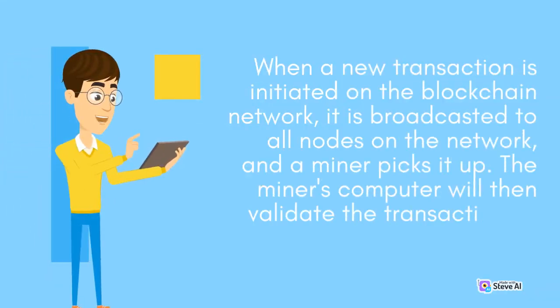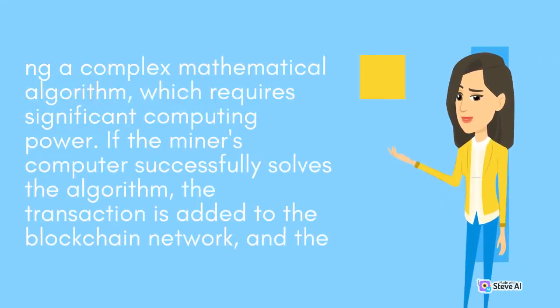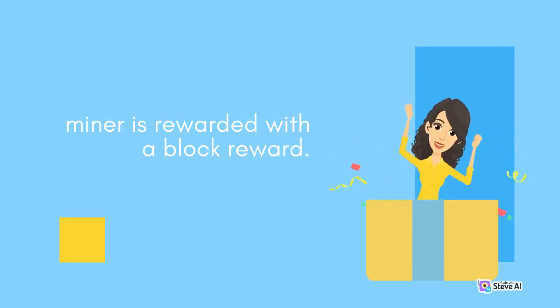When a new transaction is initiated on the blockchain network, it is broadcasted to all nodes on the network, and a miner picks it up. The miner's computer will then validate the transaction by solving a complex mathematical algorithm, which requires significant computing power. If the miner's computer successfully solves the algorithm, the transaction is added to the blockchain network and the miner is rewarded with a block reward.